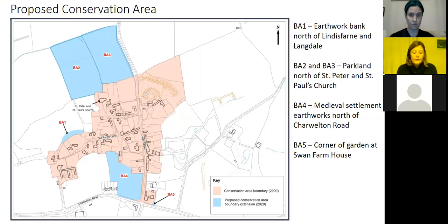As a result of the current review that we're carrying out, we're proposing several changes to the boundary, which is shown on this map. So again, the pink area shows the current boundary, but we've added the blue areas in to indicate areas where we're proposing to extend the boundary. So if I just run through those blue areas that are labelled there.